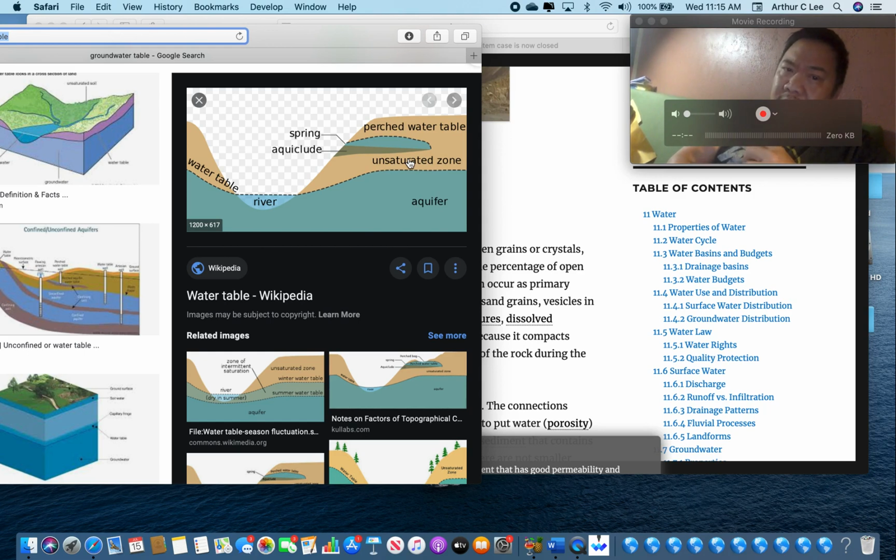When you sink a well, you need to sink the well underneath the groundwater table, deep into the aquifer, because you're going to start to pump water out of the aquifer. Now, they also talk about an aquiclude. What is an aquiclude? An aquiclude is the opposite of an aquifer. It is a geologic body that has low porosity and low permeability. In other words, it doesn't hold almost any water and it blocks the movement of water.